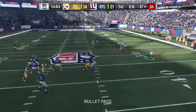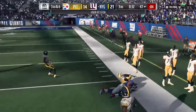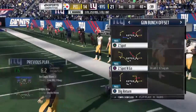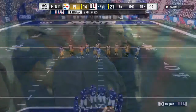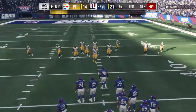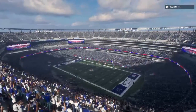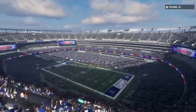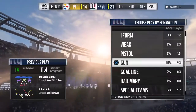On 3rd down, Manning. Open man right side is Ingram. And heavy contact. He is knocked down hard. Looks to be right around the 40. They give him 14 yards that time and a fresh set of downs. Back now here at MetLife Stadium, it's the Giants with the football and also the lead as we get set to start quarter number 4.